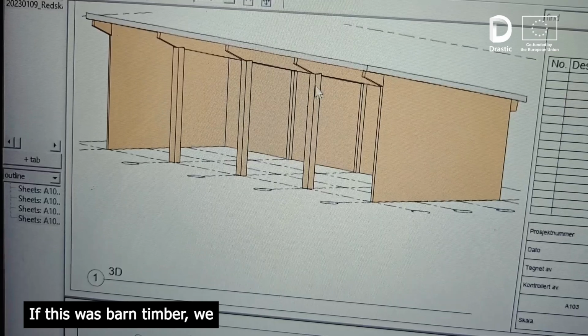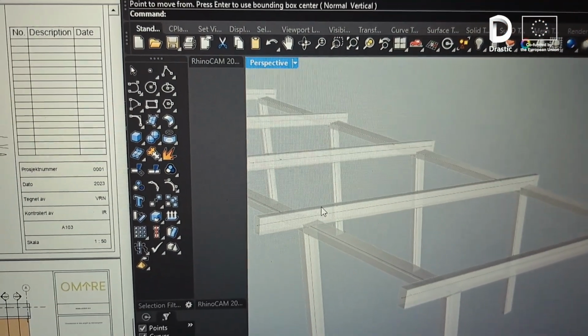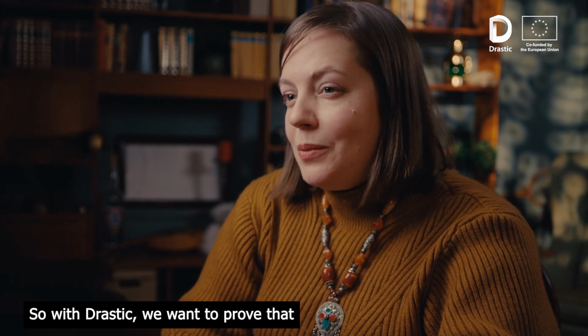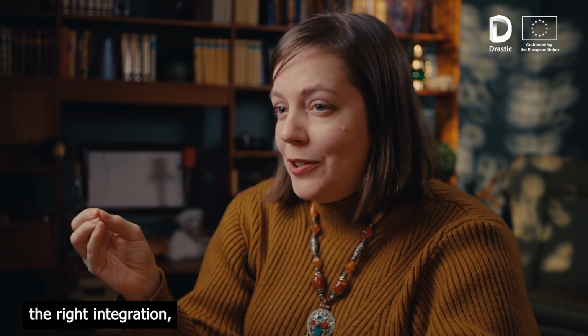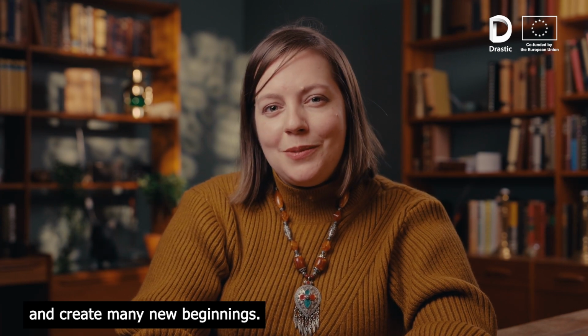If this was barn timber, we could start to think about how we start to join it at the top and the bottom here. So with Drastic, we want to prove that with the right approach, the right people, and the right integration, reclaimed timber can have multiple lives and create many new beginnings.